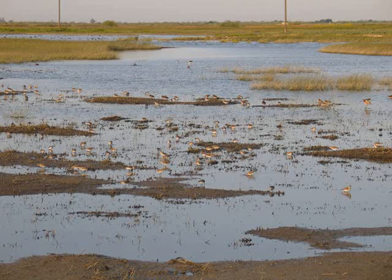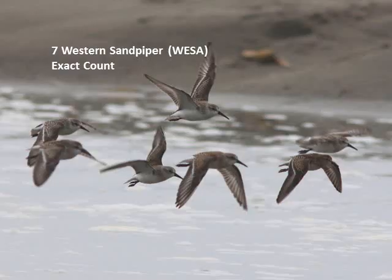Now let's talk about the results. This first example was an easy one and a good way to get your feet wet with estimation. There are 7 western sandpipers in flight. How do we know they are western sandpipers? The bill is slightly long and drooping, and there are small amounts of rufous feathers on the scapulars and back. This flock was counted using an exact count.